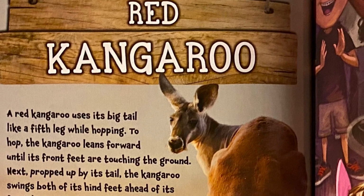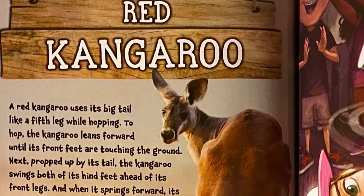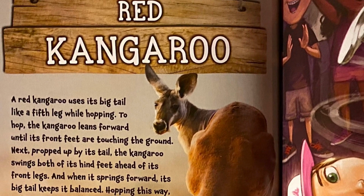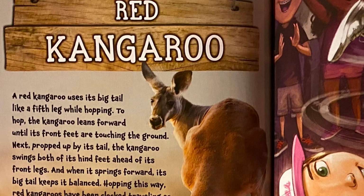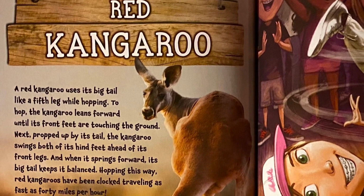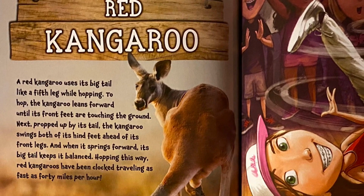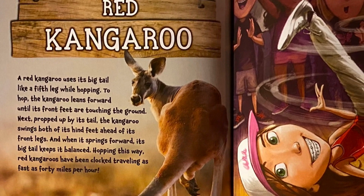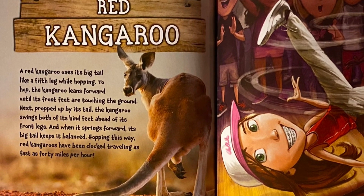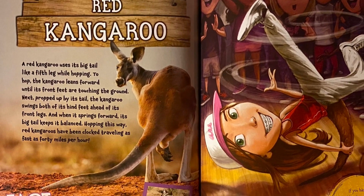To hop, the kangaroo leans forward until its front feet are touching the ground. Next, propped up by its tail, the kangaroo swings both of its hind feet ahead of its front legs, and when it springs forward, its big tail keeps it balanced. Hopping this way, red kangaroos have been clocked traveling as fast as 40 miles per hour. Fact: when a male red kangaroo is fighting for a mate, he balances on his tail and tiptoes to look bigger. If you had a red kangaroo's tail, you'd have no trouble standing out on the dance floor.